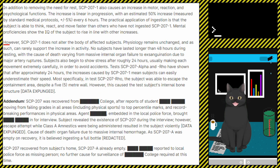However, SCP-207-1 does not alter the body of affected subjects. Physiology remains unchanged and, as such, can rarely support the increase in activity. No subjects have lasted longer than 48 hours during testing, with the cause of death varying from massive internal organ failure to exsanguination due to major artery ruptures.